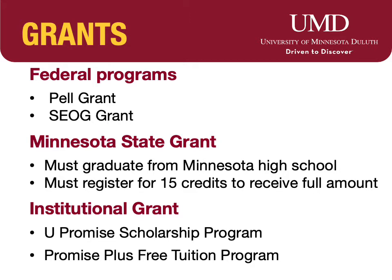The Minnesota State Grant is for Minnesota high school graduates. The students are offered the need-based grant based on the FAFSA EFC, or expected family contribution, and also assuming they take 15 credits. If the student decides to take less than 15 credits, the Minnesota State Grant is prorated about $400 for each credit taken below 15.